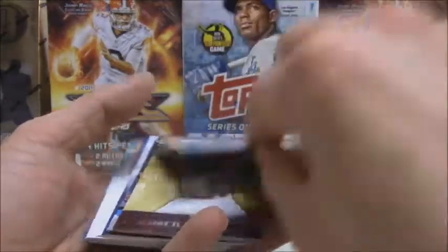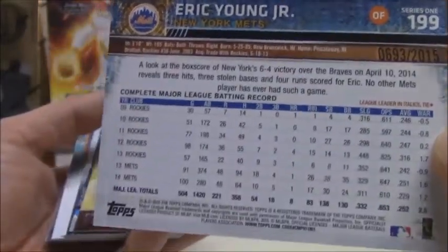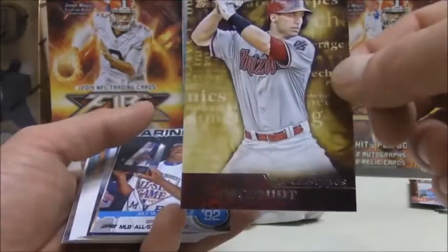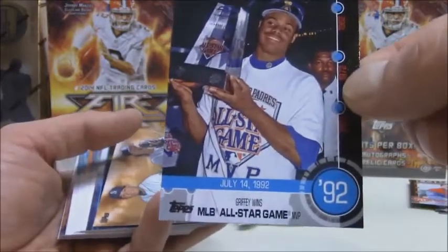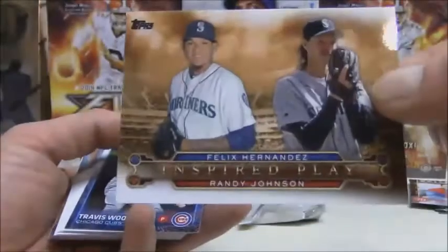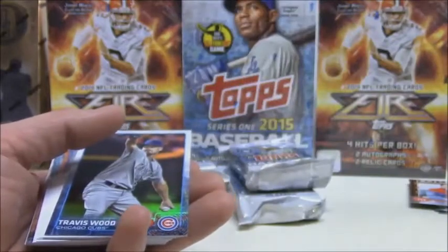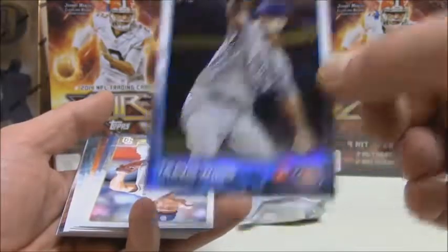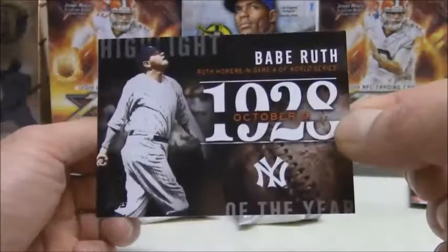Eric Young, gold, 693 of 2015 for the Mets, PWMCMM, Goldschmidt, Archetypes, Griffey wins All-Star MVP, Hernandez and Johnson, inspired play. Most of the letters are silent. Got Wood, foil. And Babe Ruth, highlight of the year.